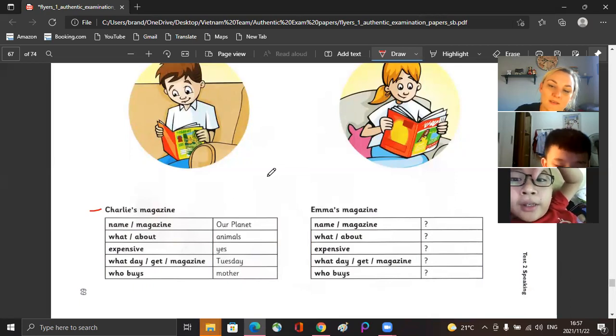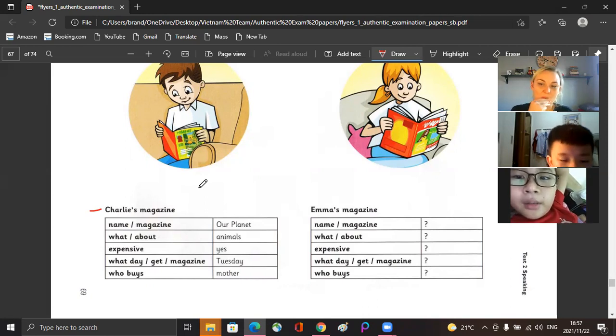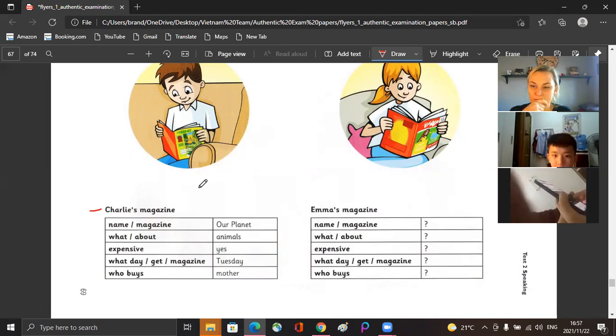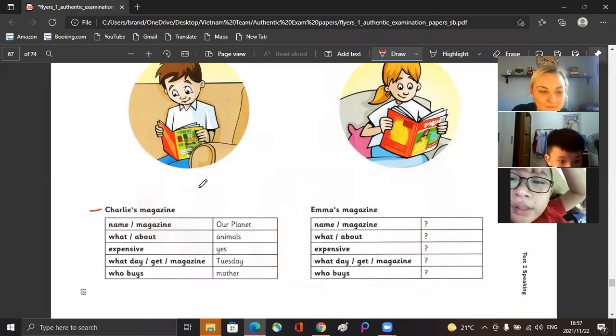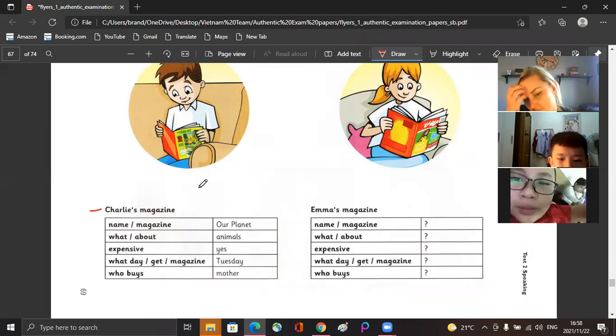What day does Charlie get the magazine? He gets it on Tuesday. Who buys Charlie his magazine? His mother buys it for Charlie. Okay, very good.